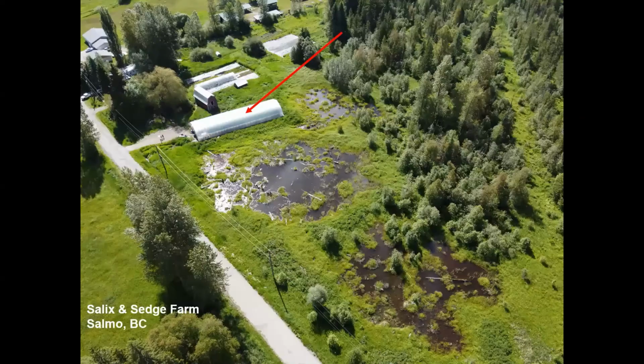It's interesting what Callie and Brandon had done with one of the improved fields. They built a greenhouse on it. Amazing. You know, good use of the land right there, and that helps their farming operation.